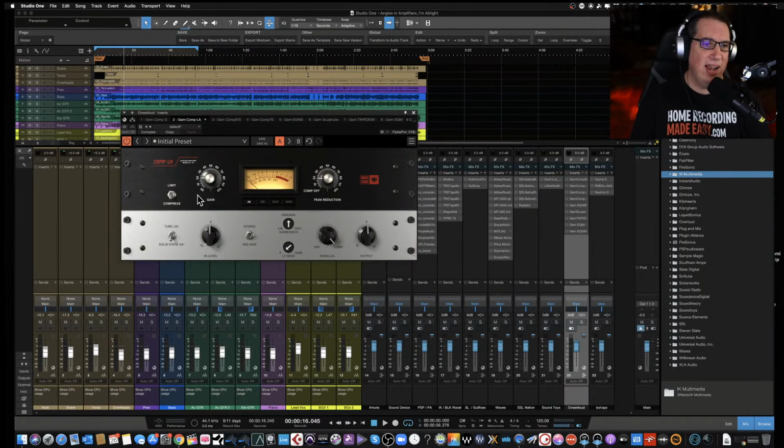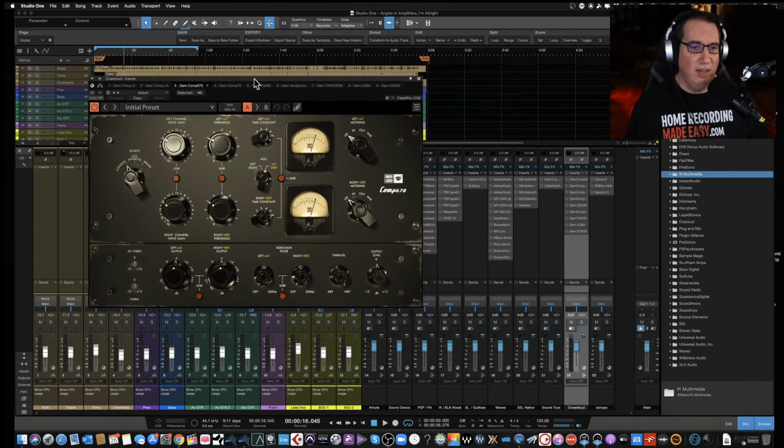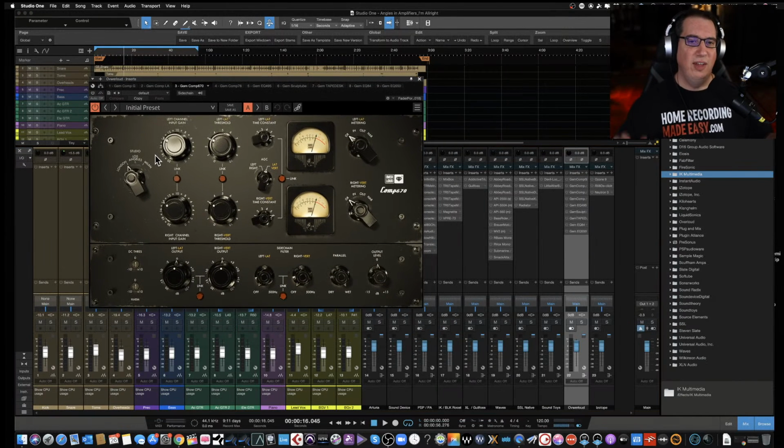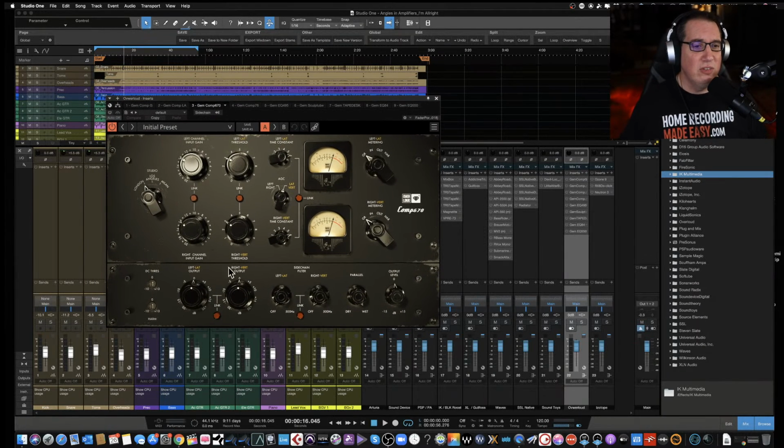So something to check out. Overloud makes some good stuff, but to me, they're good stuff, not great stuff. Here's their Fairchild emulation. Again, nice big interface. I like that. Sounds good. I would use the Universal Audio one over this. But this is another one that, again, is very competitive.